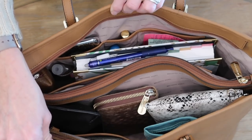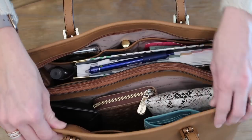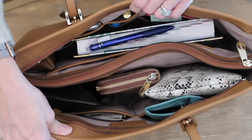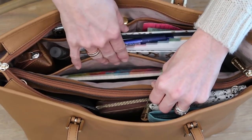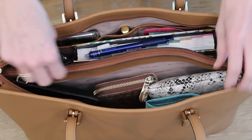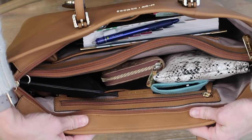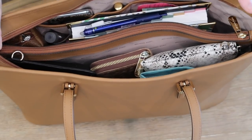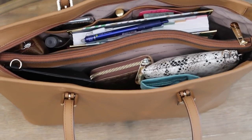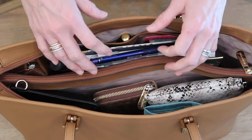So inside here, you will find I have compartments on each side, there and here. I have a little flap right here. I've got a zipper right here. I have another zipper right here as well. And so for me, that is kind of a two for one. I can have my purse and not have to have something inserted in.